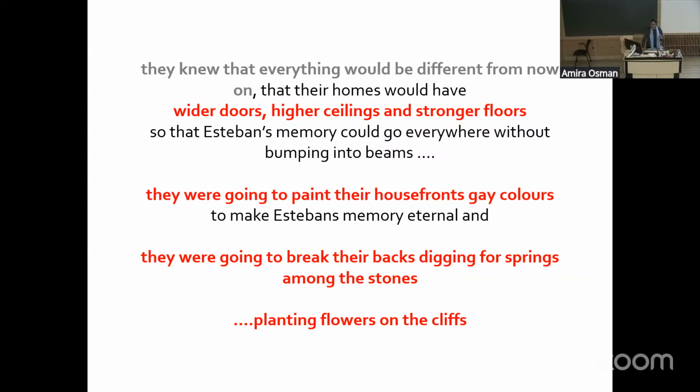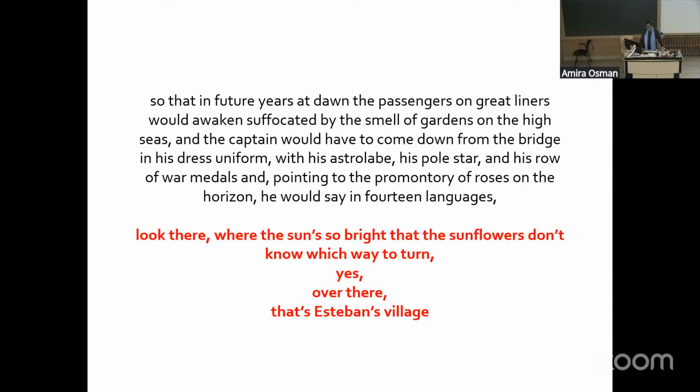And once they did that, they knew that everything would be different from now on, that their homes would have wider doors, higher ceilings, and stronger floors, so that Esteban's memory could go everywhere without bumping into beams. They were going to paint their house fronts gay colors to make Esteban's memory eternal. And they were going to break their backs digging for springs among the stones and planting flowers on the cliffs, so that in future years at dawn, the passengers on great liners would awaken suffocated by the smell of gardens on the high seas. And the captain would have to come down from the bridge in his dress uniform and his astrolabe, his pole star and his row of war medals, and pointing to the promontory of roses on the horizon, he would say in 14 languages, "Look there, where the sun's so bright that the sunflowers don't know which way to turn. Yes, over there, that's Esteban's village."